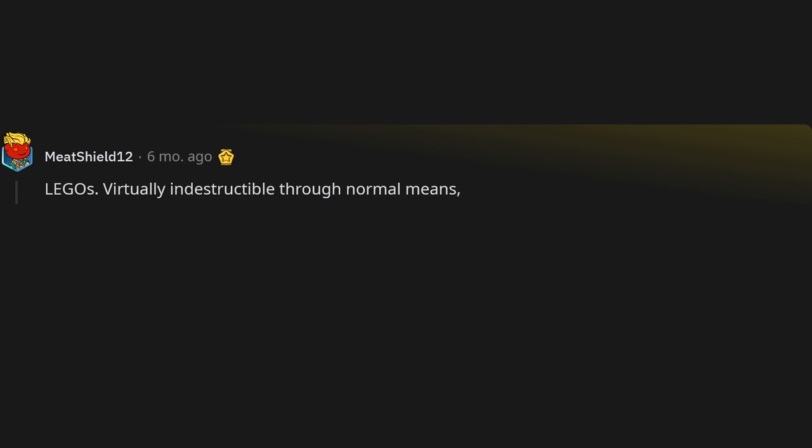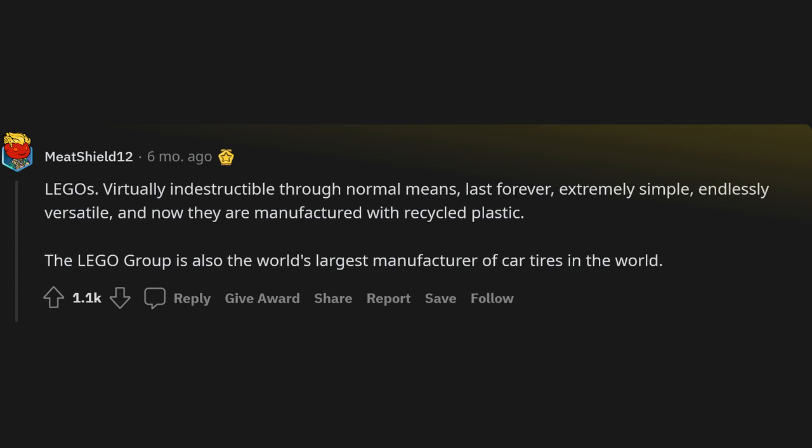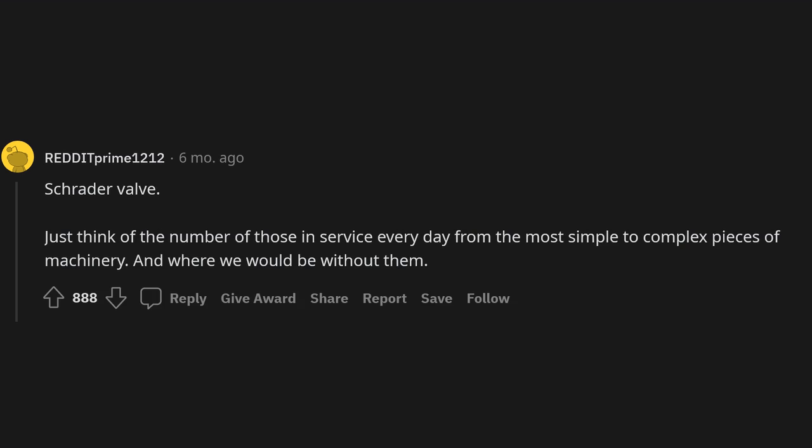Legos. Virtually indestructible through normal means. Last forever. Extremely simple. Endlessly versatile. And now they are manufactured with recycled plastic. The Lego Group is also the world's largest manufacturer of car tires in the world. Schrader valve. Just think of the number of those in service every day, from the most simple to complex pieces of machinery, and where we would be without them.